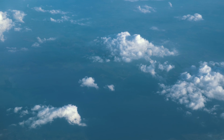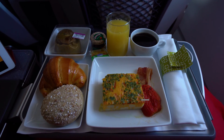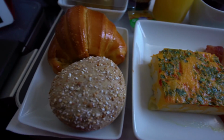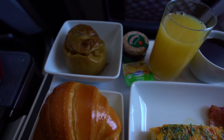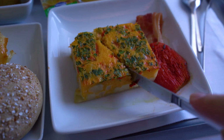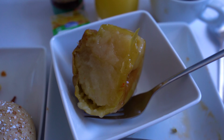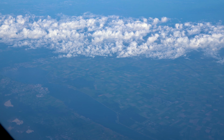As we were leaving Danish airspace, the flight attendants came around and passed out refreshing towels. This was immediately followed up with the arrival of breakfast. I was served a frittata with a tomato and bacon strip, whole wheat bread and a croissant, and this pickled apple. The frittata dish was especially flavorful and well balanced and was at the perfect temperature. Personally, I'm a fan of pickled fruits, so I enjoyed this apple quite a lot. That meal exceeded my expectations, so naturally I was impressed.